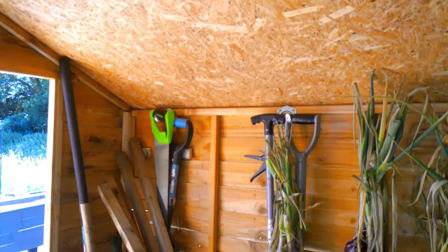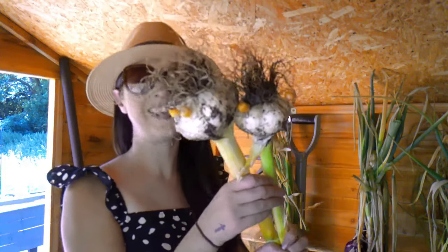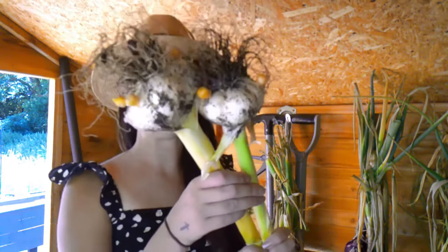I came down a few days ago and I harvested some onions and my garlic. I didn't do much vlogging and I'm not sure if I've still got it on my camera or deleted it, but I just want to show you guys. I need to share my elephant garlic with you. Look at that, I am so pleased. It's currently there drying.